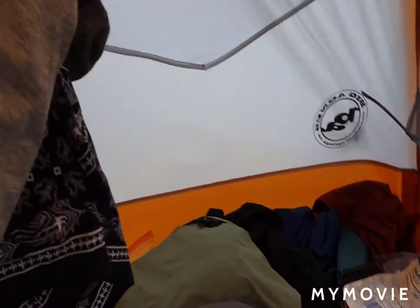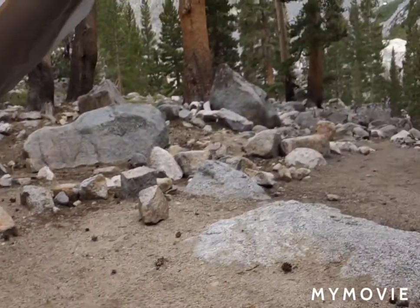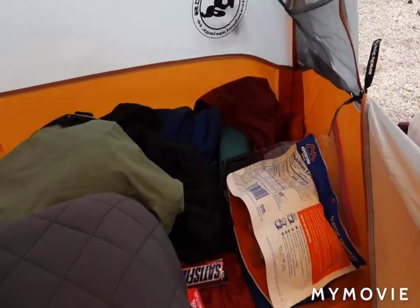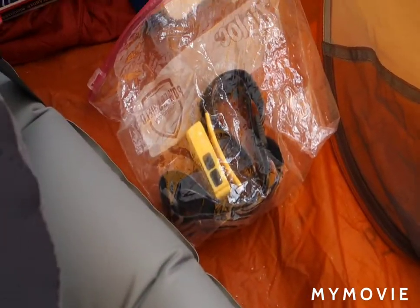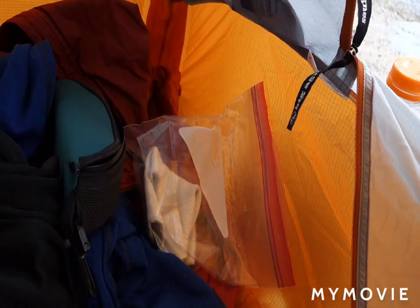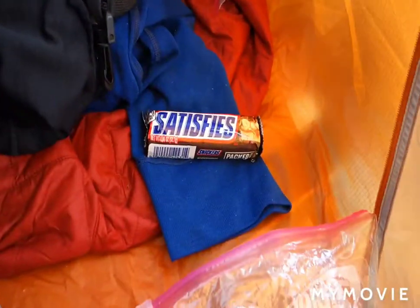I've washed my socks. I took everything out of my bear canister, and I went down to the lake and filled it with water, and I brought it back up and washed off my feet and washed myself off a bit. I've got my headlamp. I've got everything in Ziploc bags because it might rain, and I just want to make sure that everything doesn't get wet. That'll be dinner. And I've got my pajamas and a snack for after dinner.